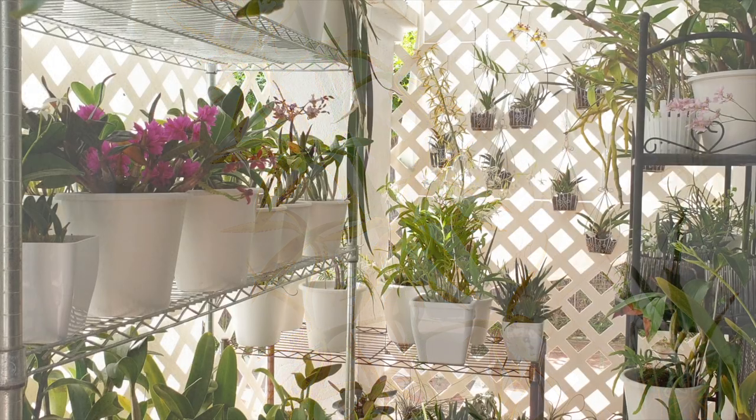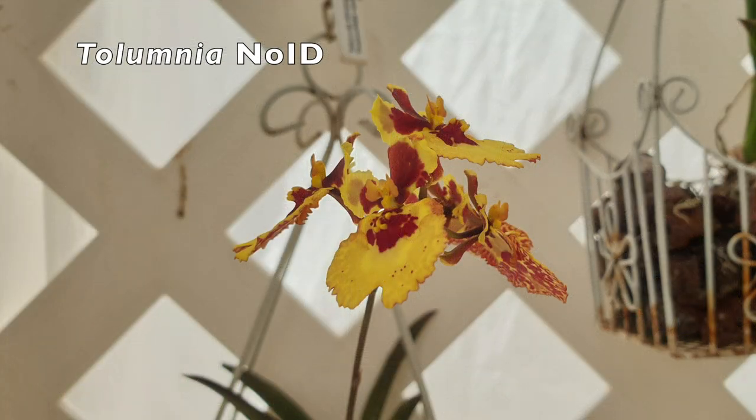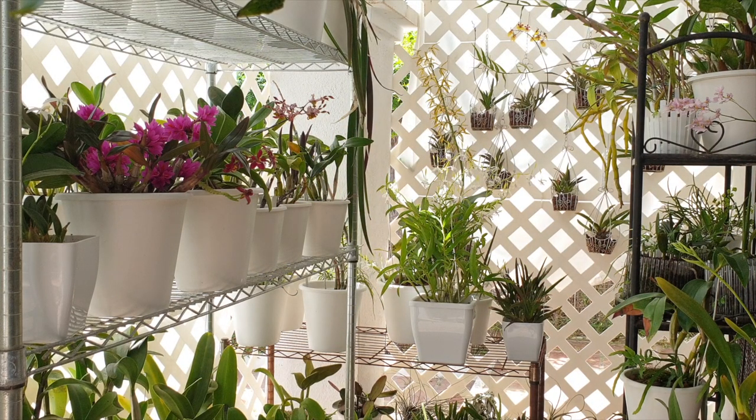Right? Behind that, even more difficult to see, but I have a new Telumnia in bloom. I don't have her name, so I call her yellow orange with brownish flare spotting. She just opened up her blooms, but you see how everything is sort of like washed out. There's more going on than we actually can really see.